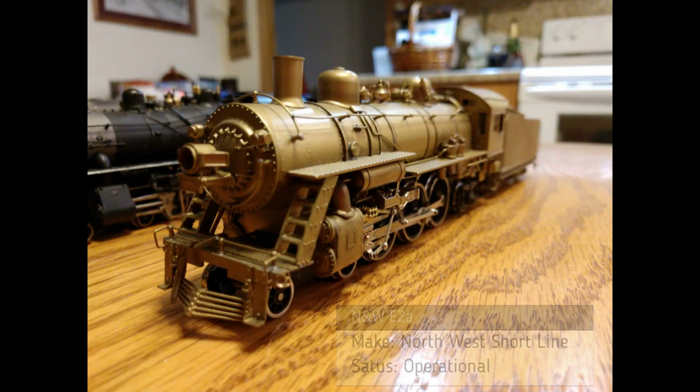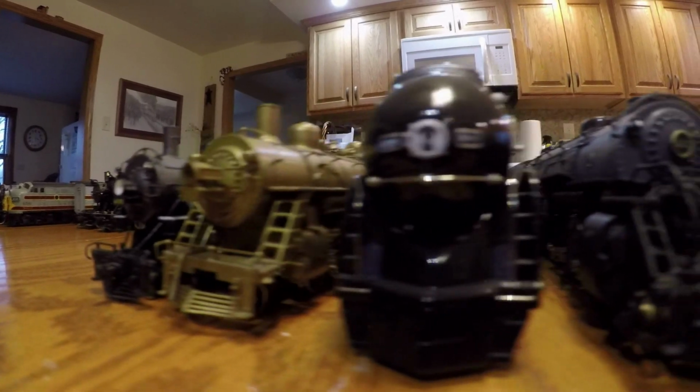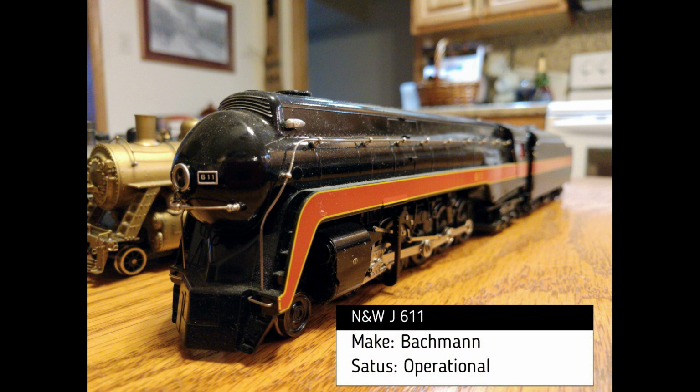Up next, we have an E2A class. This is built by Northwest Short Line. While this wasn't the locomotive that was on the actual listing, it came from Germany, so sending it back is not an option. Perhaps I can find somebody I can trade with that will give me the locomotive version that I was looking for.